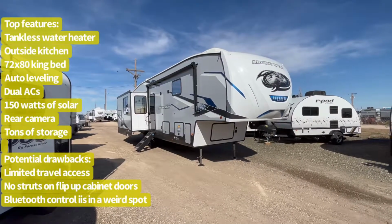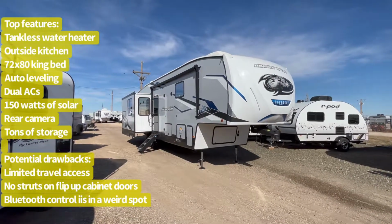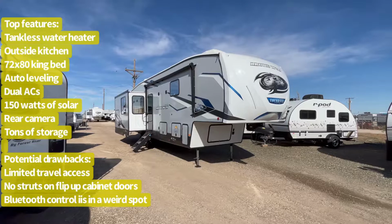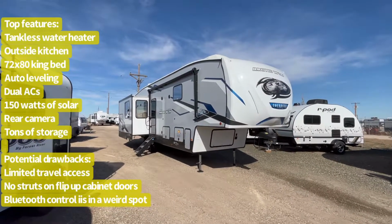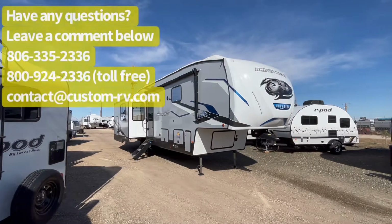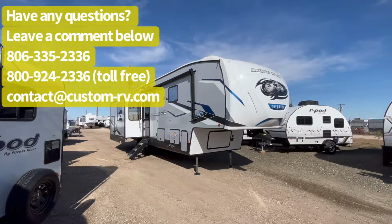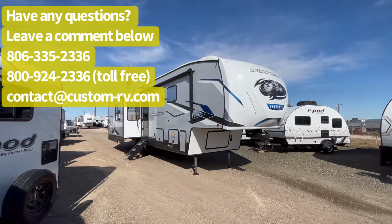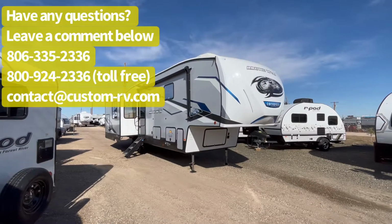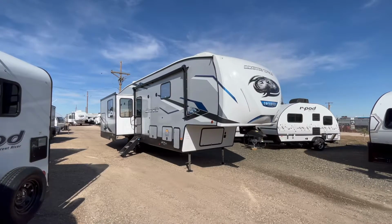Now, this is one of Arctic Wolf's most popular trailers, and I think the reason for that is it's the right weight, the right length, and has the right amount of space and features that a lot of people are looking for, because not everybody's looking for a 45-foot monstrosity of a fifth wheel. This is a good mid-size fifth wheel, and it's going to have a king bed, a new and improved outside kitchen, kind of redesigned kitchen area, new interior, 150 watts of solar panels, 2 air conditioners or ACs standard, auto leveling standard, rear camera standard, and a whole bunch of other great features and amenities. So without further ado, let's go ahead and jump on to the inside.